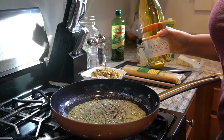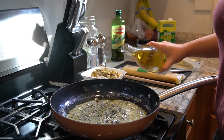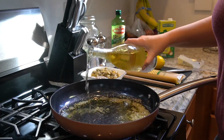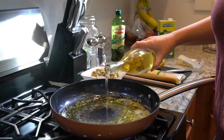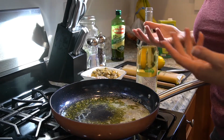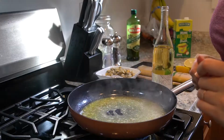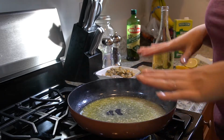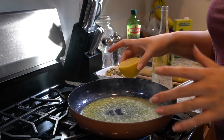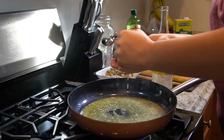Alright, and then I'm gonna put in about a cup of my Akoya Chardonnay. And then I'm just gonna let the alcohol kind of cook off and let this simmer for a bit. Alright, so now that that's cooked down quite a bit, I'm actually gonna squeeze some lemon juice in this. I'm gonna start with like half a lemon. Watch for seeds.